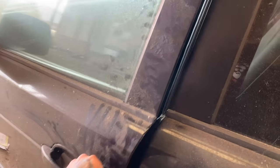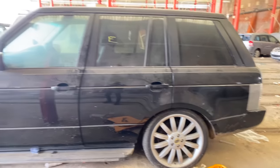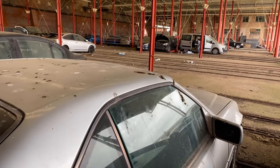You know, it's crazy to find just one of these cars abandoned somewhere, but the fact that there's five here, five Range Rovers in the same place, covered in dust, covered in bird poo. What's going on? We've just had some people turn up.